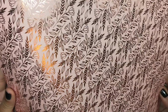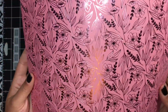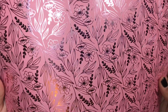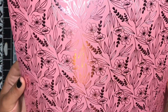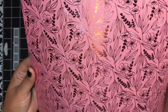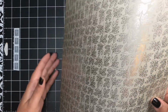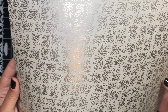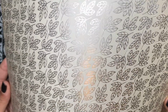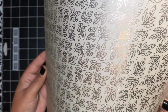So that is the Blushing Bride. Again, this is the Rococo Rose. This is the one that I used in my video tutorial the other day, if you saw my Valentine's card. So pretty. And then the Sahara Sand, and it looks like this. To me, this looks like silver foiling on this one. So hopefully you can see that. It's really pretty.